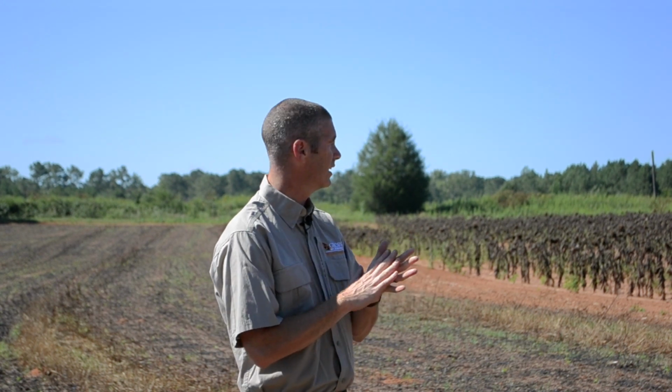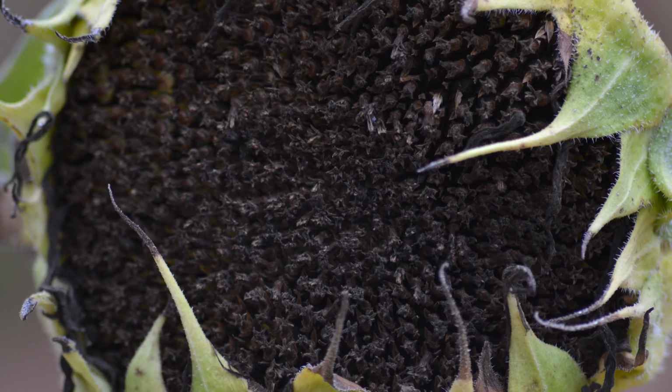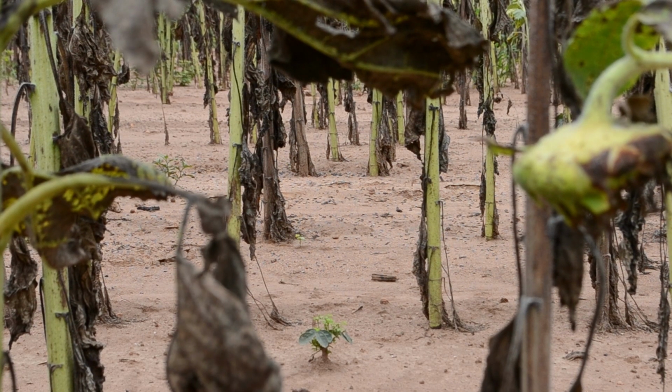As far as sunflowers go, there's really not a whole lot that has to be done with sunflowers. If it's clean enough, the sunflower seeds just fall out naturally and the birds will just feed right up under it. We mow some strips through them here just so it doesn't look like an ocean of sunflowers. That way people can find their birds a little bit easier.